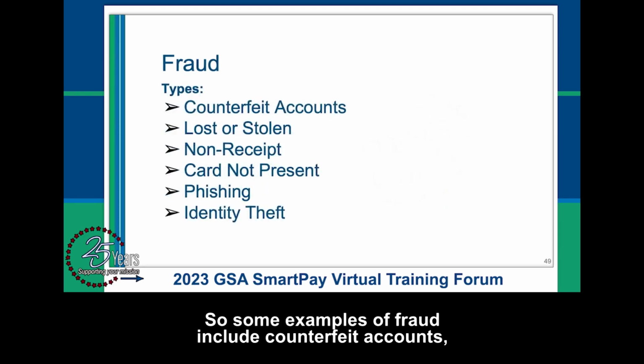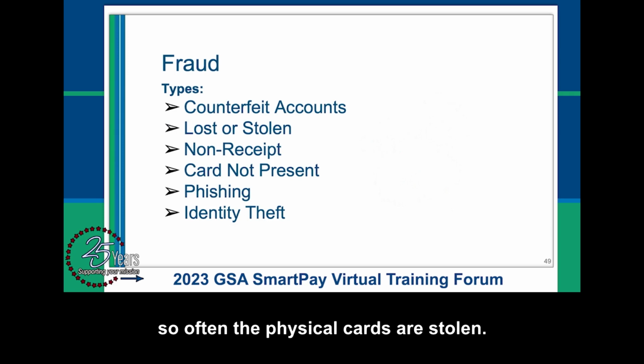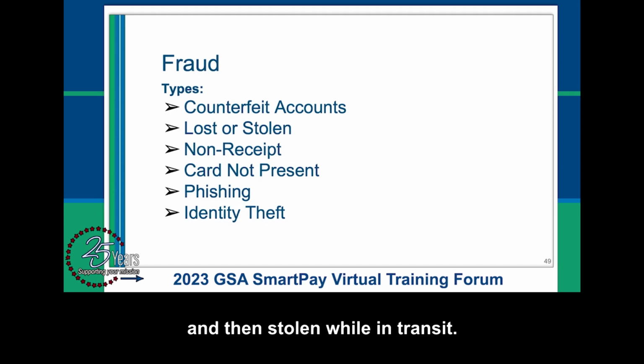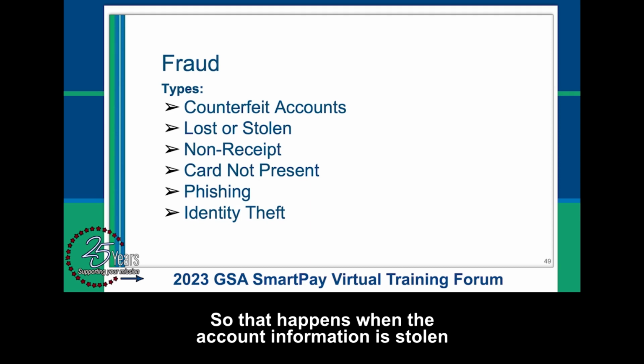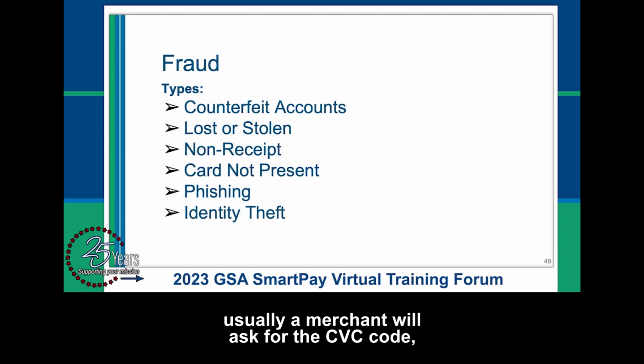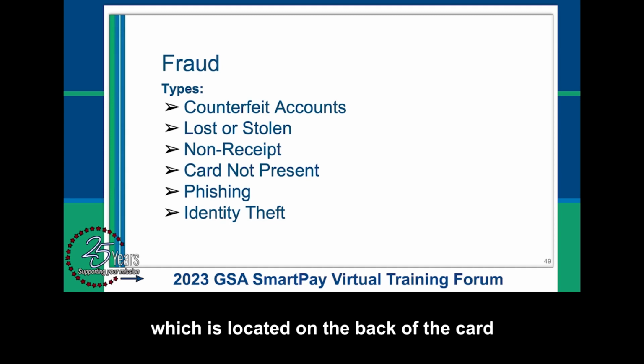So some examples of fraud include counterfeit accounts, lost or stolen accounts. So often the physical cards are stolen. Non-receipt fraud, and this occurs when new or replacement cards are mailed and then stolen while in transit. Card not present fraud. So that happens when the account information is stolen and used to make online purchases. Usually a merchant will ask for the CVC code, which is located on the back of the card, to help prevent this type of fraud.